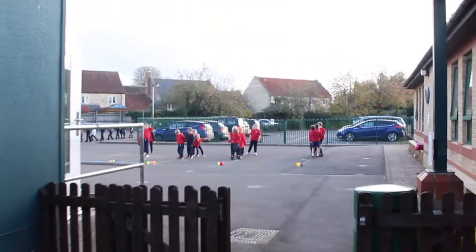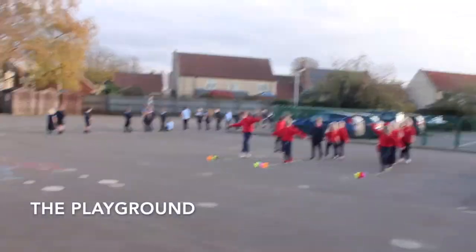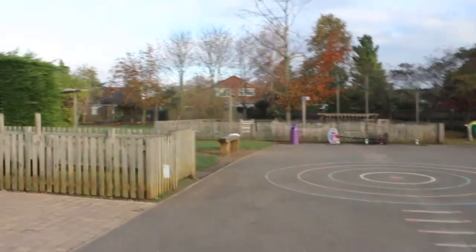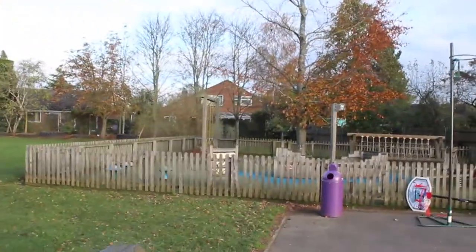So we continue our journey out of foundation stage and outside into our playground space. We can see here that we've got lots of lovely outdoor room. We can have the whole school outside at the same time and still feel like we've got places to play. We have a key stage 2 trim trail for our older children and a slightly smaller trim trail for our children who are a little bit younger.